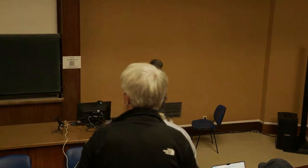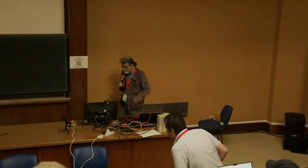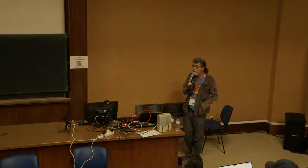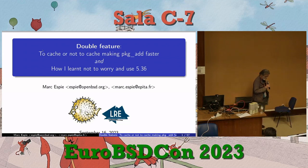So, double feature. Why? Because I'm still working on way too many things at once. I worked on the first part of this talk, "To Cache or Not to Cache", slightly over a year ago. Who is using OpenBSD regularly in this room? Yeah, you probably noticed the results, because it is a huge improvement in speed. And I worked on some other things a bit more recently for various reasons.